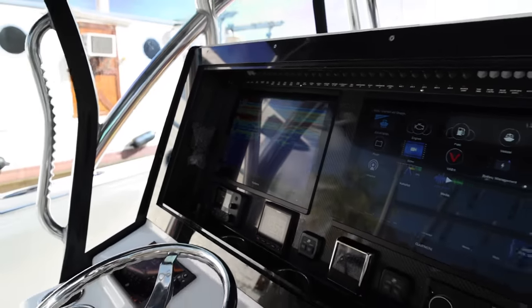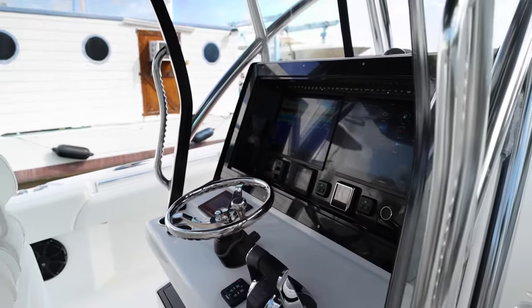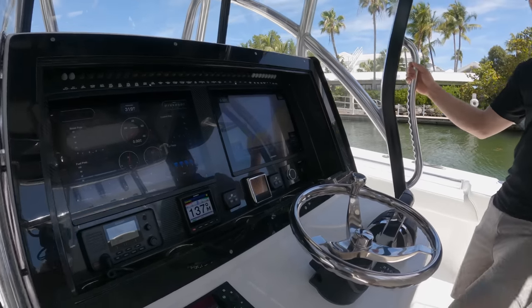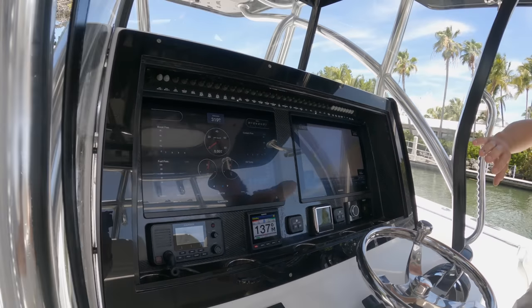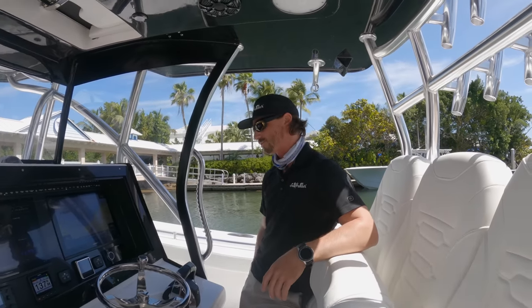So in the helm area here, we have dual 8617s. This is our standard layout, the carbon fiber inlay. There's a piece that clips inside here that you can lock up at night with two latches on it. Or we have the option to do a flush mount system where you have no e-box, you just mount everything on the outside of the dashboard. So customer preference at the end of the day.